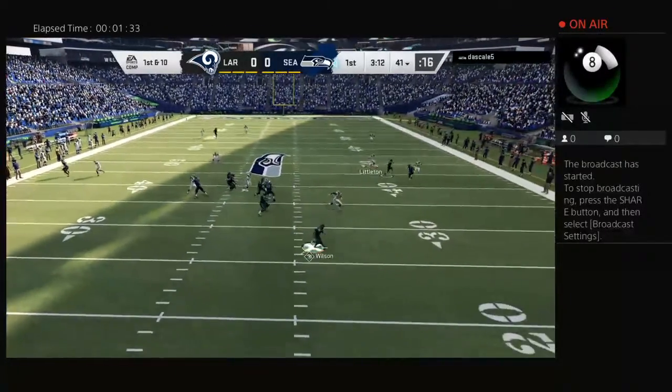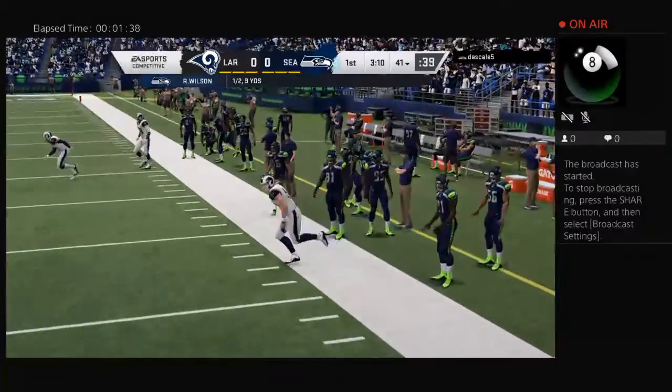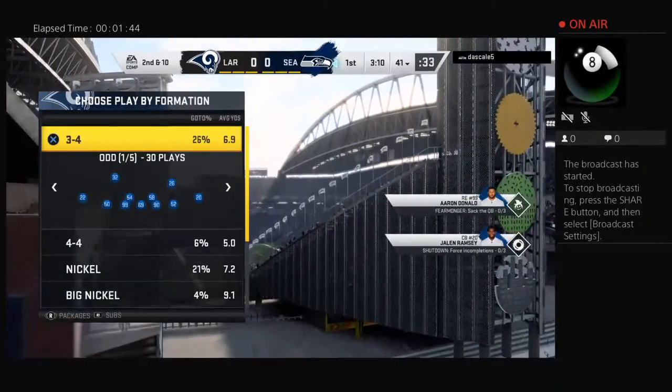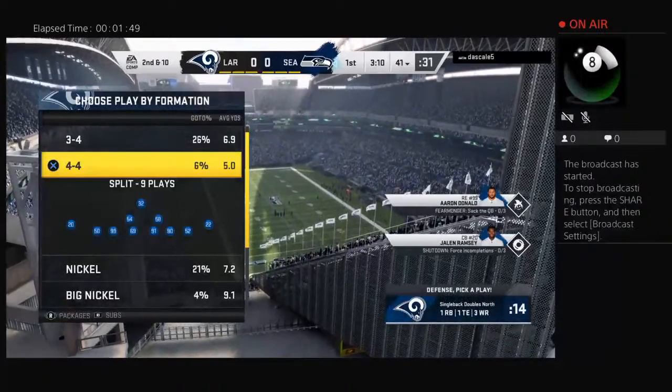Pretty impressive. Flush to his right, and this will be incomplete. Yeah, that one sailed on him. You've got to make sure you give your receiver a chance to come down inbounds because they are very gifted. They'll make the circus catches, but if they make them out of bounds, that does you no good.